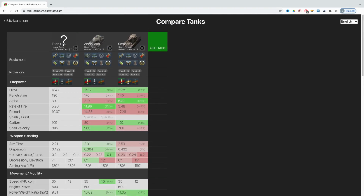It doesn't look like it's going to be super broken, but we'll just have to wait and see what the armor looks like, because for all we know, that may be the very thing that makes this overpowered, not so much the gun, but just the armor. But again, we'll just have to wait and see.